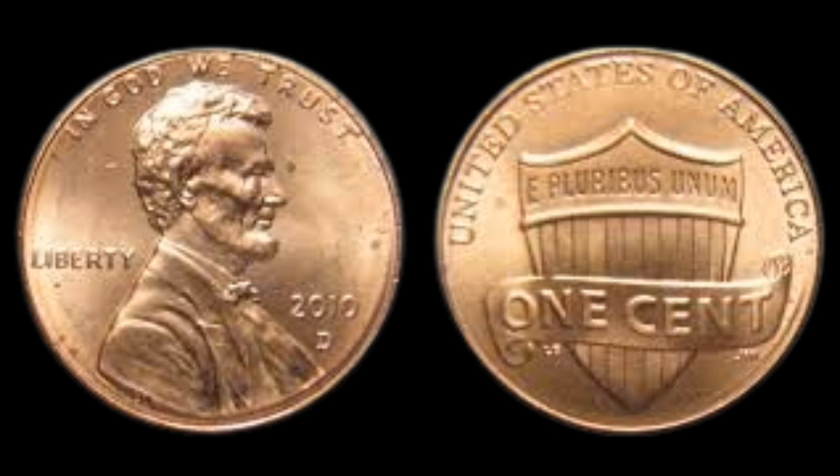So buckle up as we take a deep dive into the anomalies and impossible coincidences that have come together to create a cent worth over $250 million. And it all begins at the Denver Mint, where in 2010 millions of pennies were struck under what should have been standard and routine minting operations, but what followed was anything but normal, because among the sea of coins created that year, a few exceptional ones slipped through the cracks.